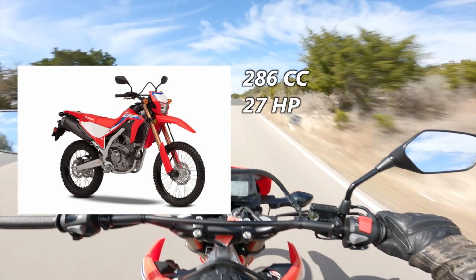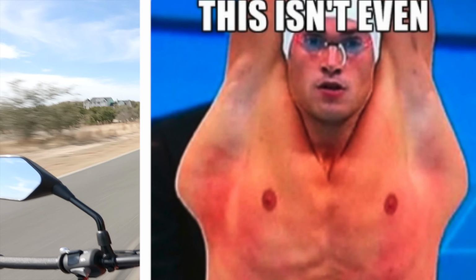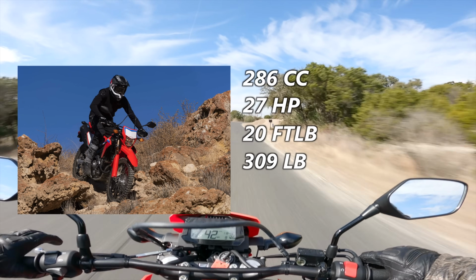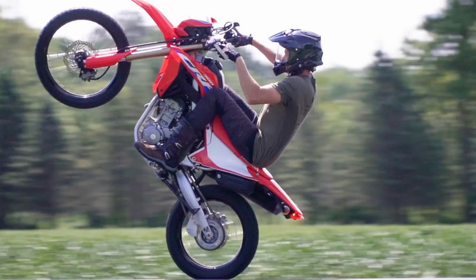It sports a 286cc single thumper, the same engine you will find in the CBR 300R, making 27 horsepower and 20 foot-pounds of torque. You might be saying those are rookie numbers, we gotta pump those numbers up, but with the CRF coming in at just 309 pounds, it makes adequate power to move you down the road or trail without being too encumbered by its own weight. In fact, it loves to do little first-gear wheelies.